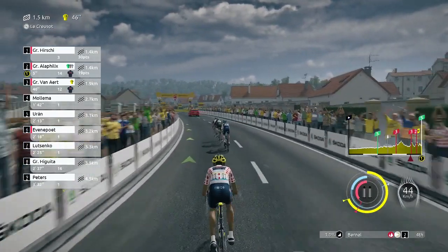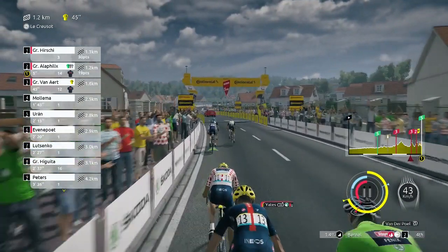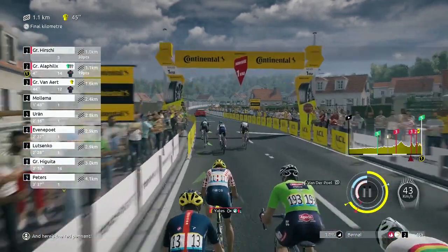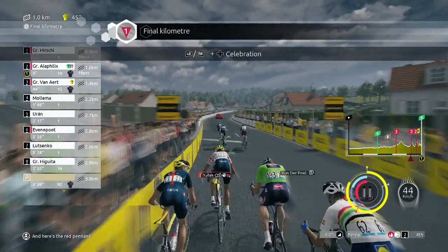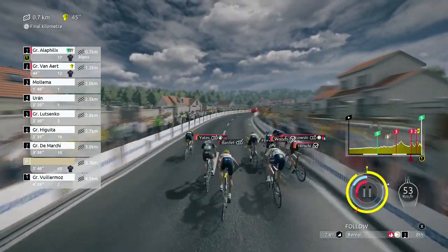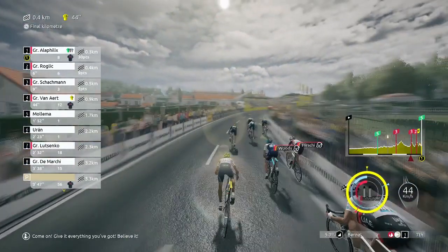Let's see if we can win the stage with Bernal and get a potential time gap to some of the other guys. Yates is coming, so we're going to get both Yates and Kwiatkowski to attack. Don't think it's really going to work with Yates here, but nevertheless, we'll try and go for it. Van der Poel is up with us, so let's see who's going to take this. Kwiatkowski's gone for it. We've got 3 guys at the front.